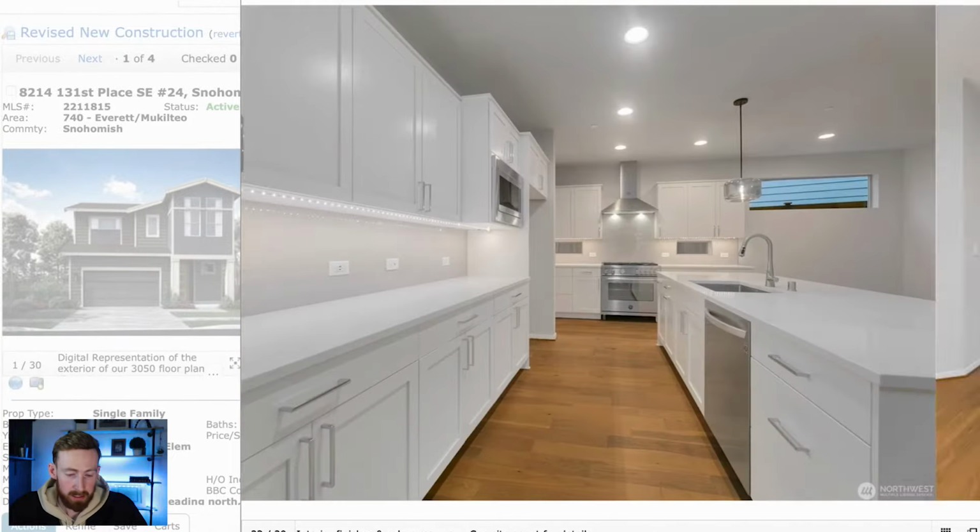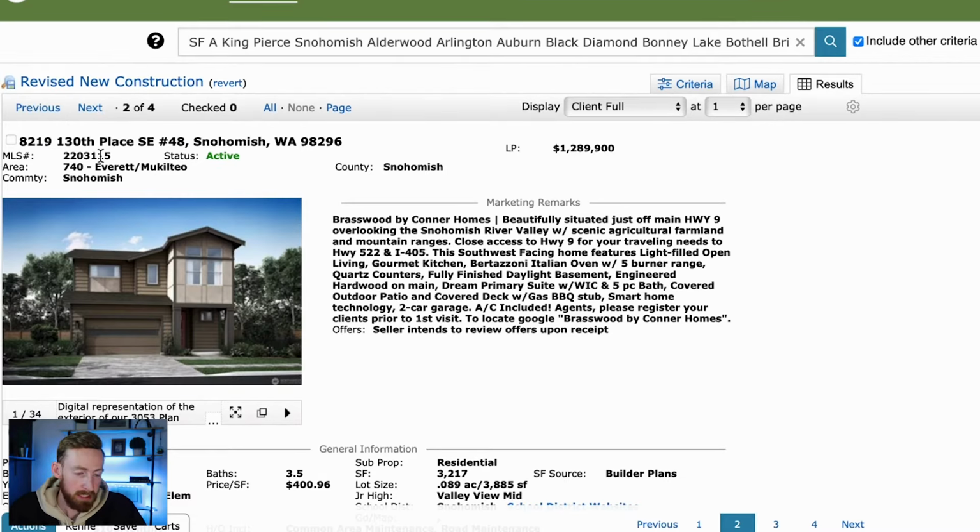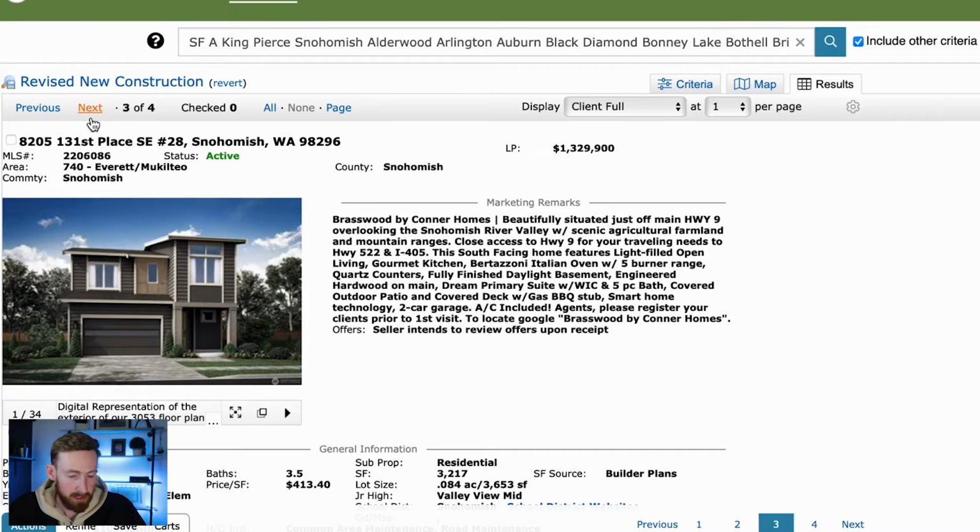Like I said, there's 4 lots that have been released so far that are currently available. Now, the HOA dues here in Brasswood are about $100 a month, and you are still in the Snohomish School District. You can see as we scroll through here, the prices will start to go up. The 3217 plan is over $1.3 million.